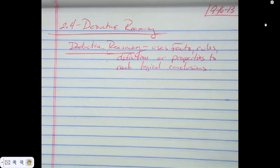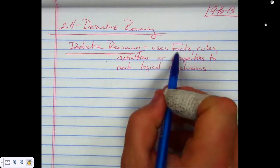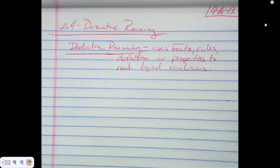Whereas inductive reasoning just kind of saw a pattern and came to a conclusion that isn't necessarily right, deductive reasoning, if done properly, uses what? Facts, rules, and definitions, or properties. You're proving something logically. So basically, if you do it properly with deductive reasoning, it's true. The conclusion you come to has to happen. Okay?